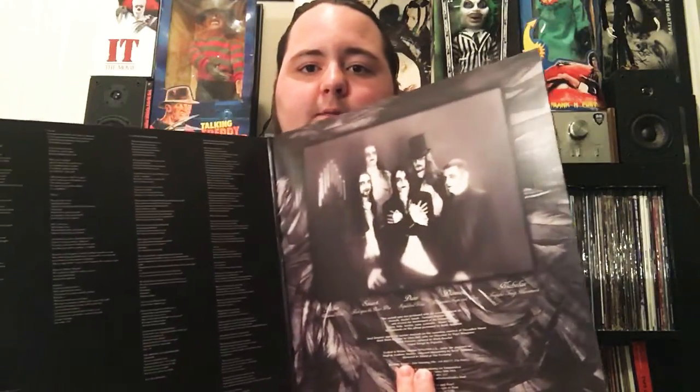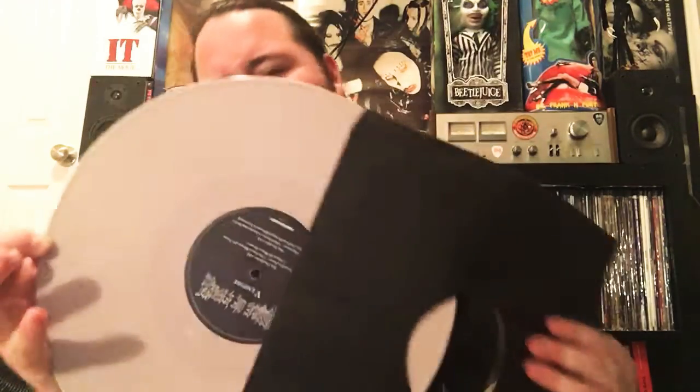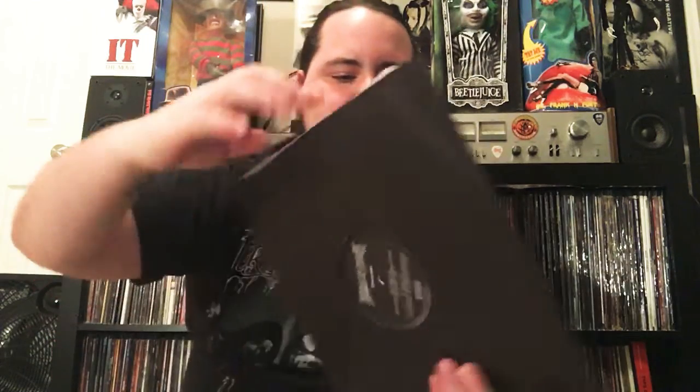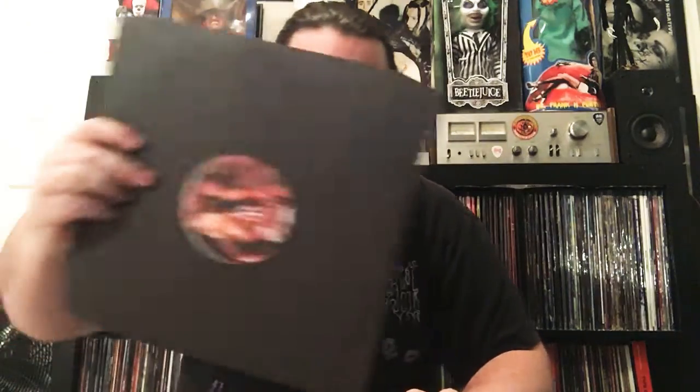Alright, this is a reissue of Vampire. And I was looking for this for a long time too before it got reissued. And this is 1 LP. And it's colored, it's kind of fleshy, but it's also kind of grayish white. There's the label. And the insert is pretty cool. Just a merch flyer for whoever put this record out. So I was very happy to get this too. I'm glad it finally got reissued.